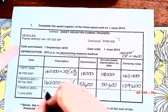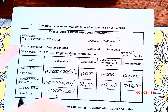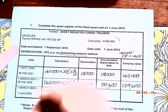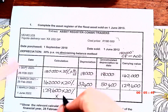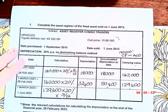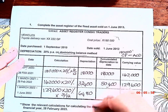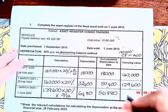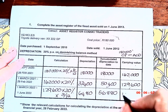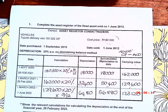So I say 129,600, 20%, but now I sold it. I sold it 1st of June. Okay, so let's count. March, because I had it the whole March. April, May. Did I have it June? No. Can you see it's only 3 months? Okay. So what does that give me? Okay, and 50 plus that gives me 56,880, and my carrying value would be? 123,120. Okay. Everybody happy? You guys must ask me because I'm redoing this.